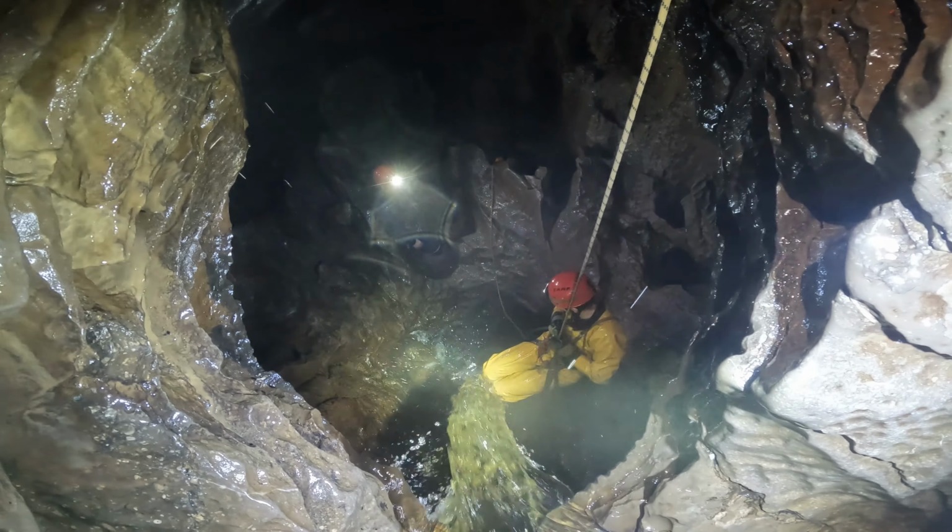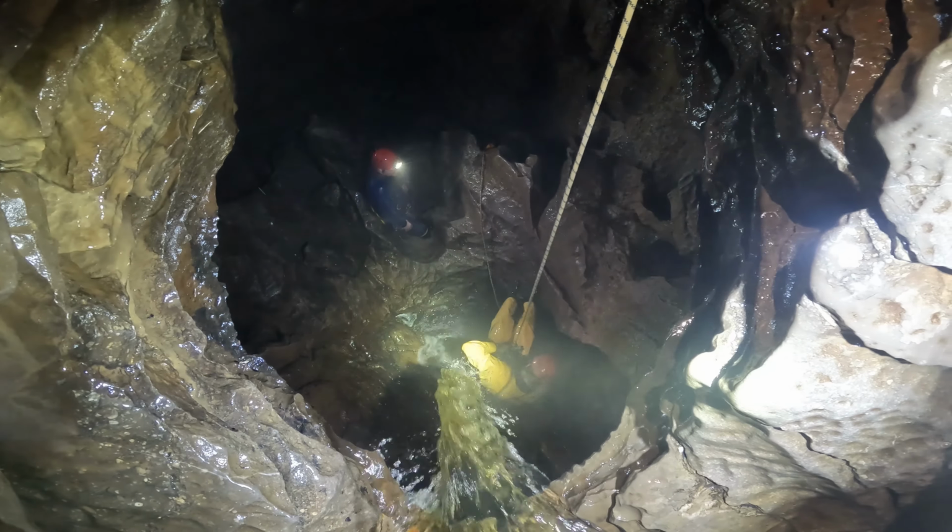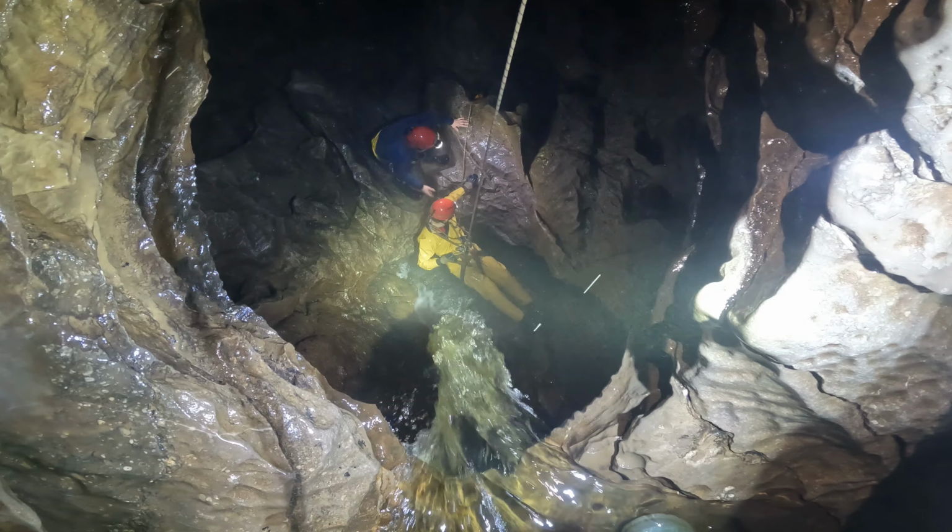The second pitch is another 8 metres down, which leads us into Overflow Passage, a tight 47 metre section of cave which then leads us into Mud Hall.